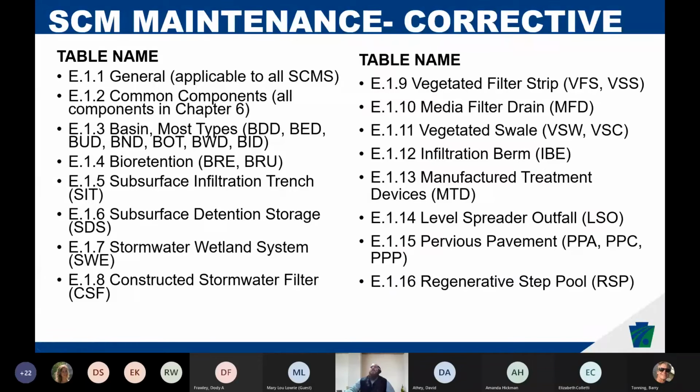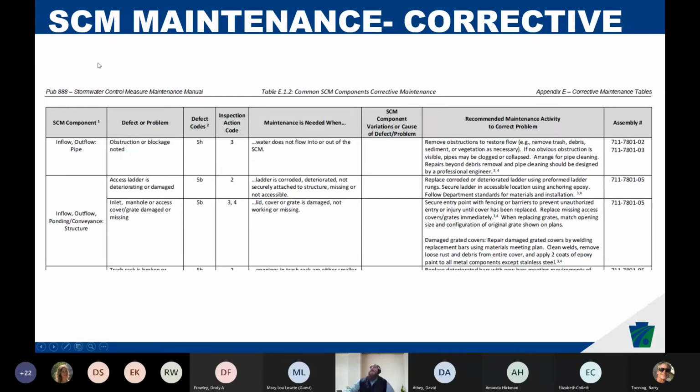So rolling into corrective maintenance, I'm not going to go through all the different tables. This is actually the largest part of our publication. In a corrective maintenance world, we came up with different tables, from general corrective maintenance to what we're seeing through all the different types of SCMs we have. There are specific corrective maintenance tables for all the different types. Here's a screenshot of that. This is what the table looks like.